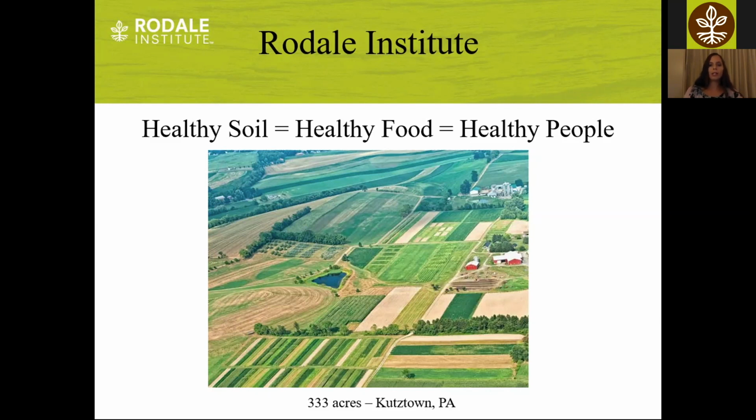And this is our mission that was written on a chalkboard by our founder, J.I. Rodale, in 1947: healthy soil equals healthy food equals healthy people. In the work we've started with industrial hemp, we really believe that it can explain this link, going from our soil and ultimately ending in the health of the people and the planet.